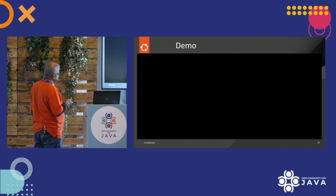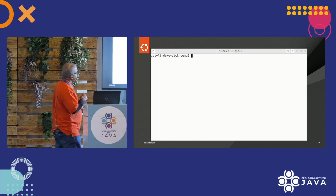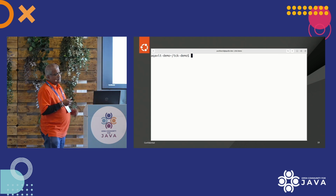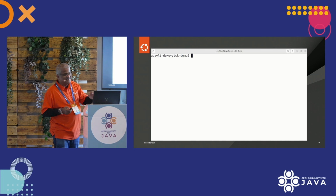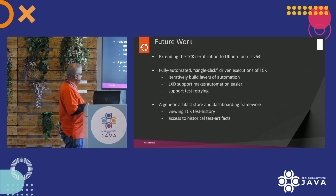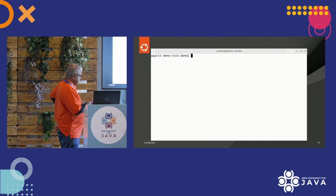So this demo is of how easy it is to run the AQAvit TCK. I'm going to have to read a script here because it wasn't prepared by me. Basically, these are the steps to run TCK for the first time, and we just wanted to show how easy it was with AQAvit.